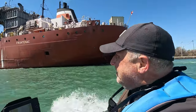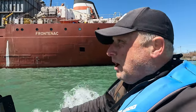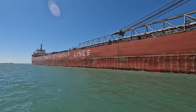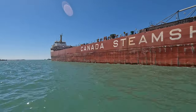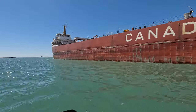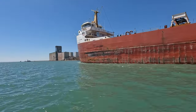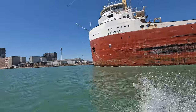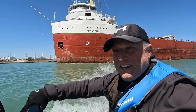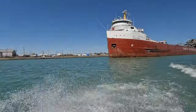Absolute beast. What a spectacular looking ship she is. One of the older ones where the bridge is at the front, of course. Frontenac. This is great. Love it. What a beautiful day.